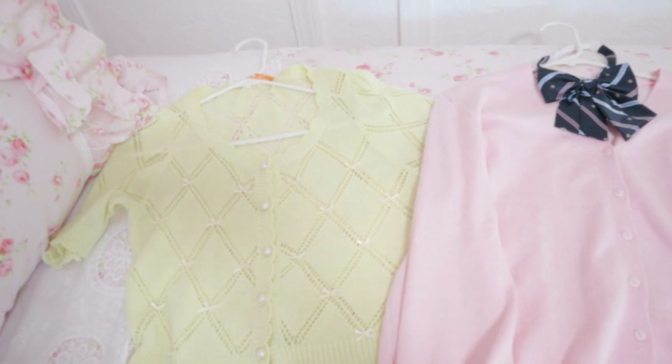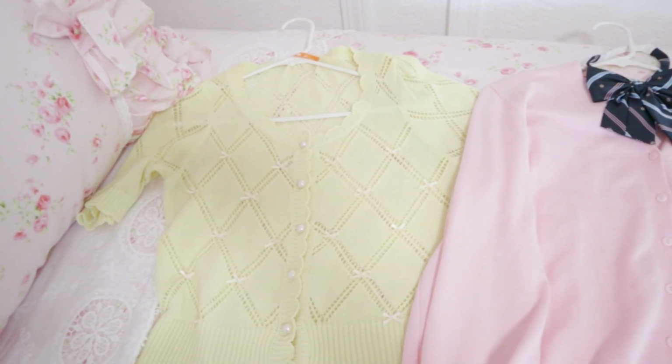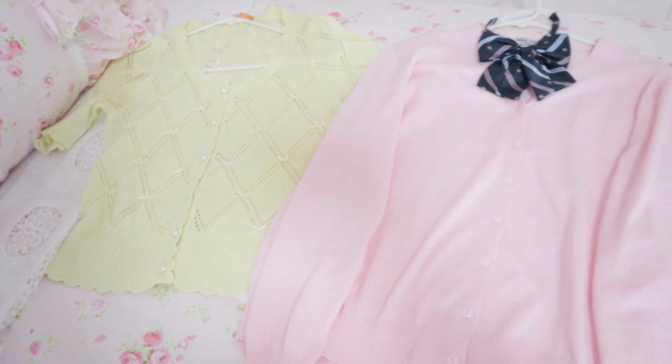Now I'm gonna go ahead and clean up my room essentially. And so now it's the cleaning process. But anywho, this is literally it.